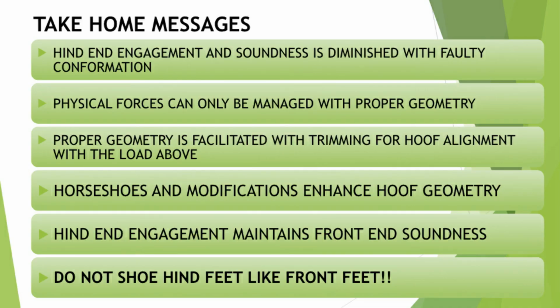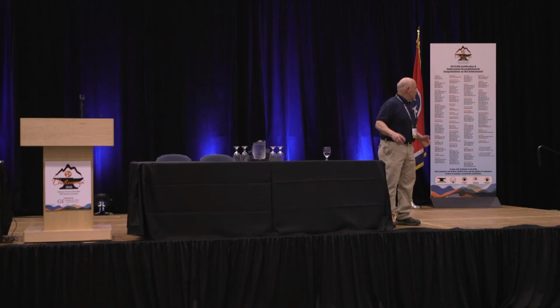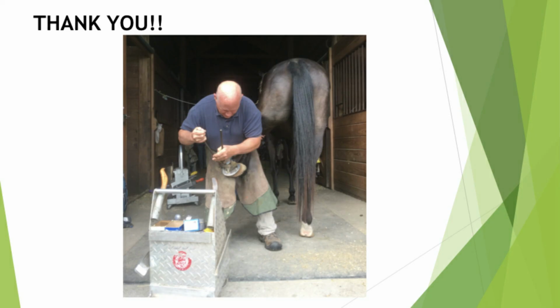Next. So your take-home messages are: hind end engagement and soundness is diminished with faulty conformation. I think I've made that clear. Physical forces can only be managed with proper geometry. Proper geometry is facilitated with trimming the hoof alignment for the load above. Horseshoes and modifications improve your geometry. Hind end engagement maintains front end soundness. Do not shoe hind feet like front feet. That's the biggest thing I want you to leave with. Shoe them as hind feet. Next. Oh, I'm done. Thank you.